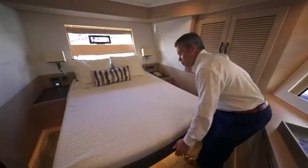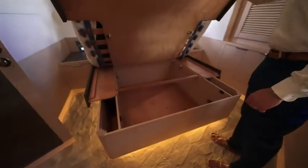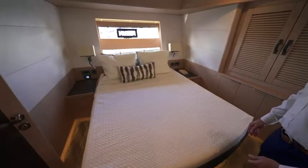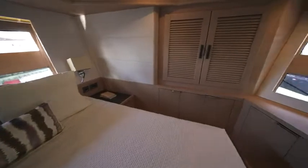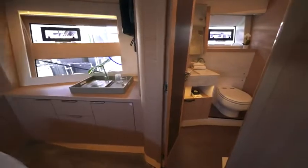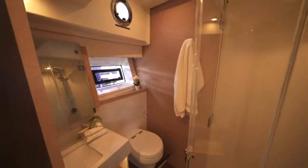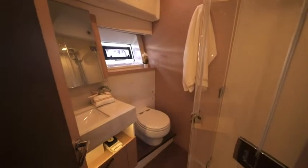And check this out. Because this is an exploration boat, you gotta have storage everywhere. Before we move aft, check out this VIP guest head. Separate shower. And the accent colors there are thanks to a great Corian that you'll see throughout this boat.